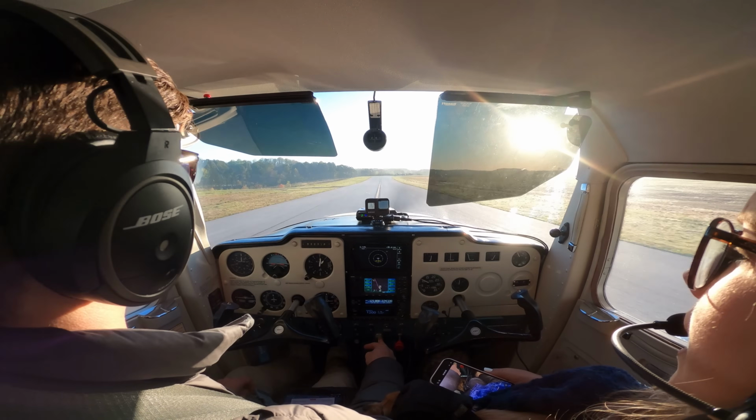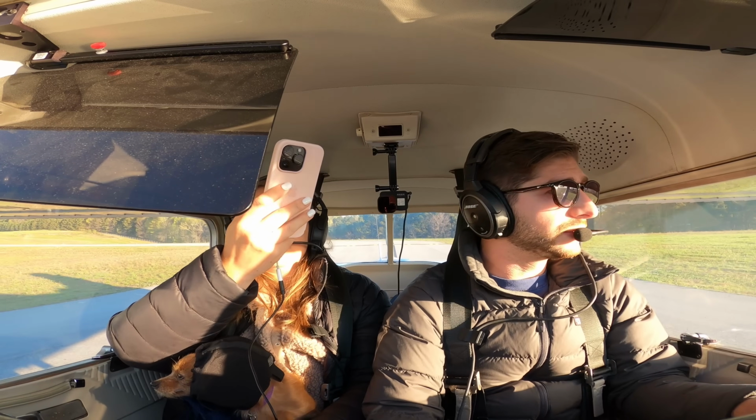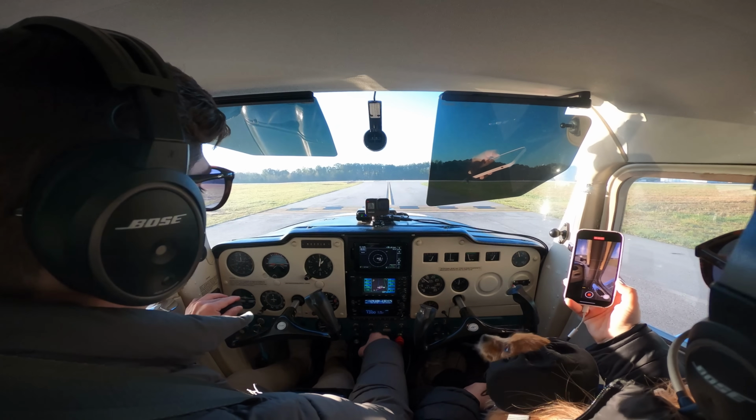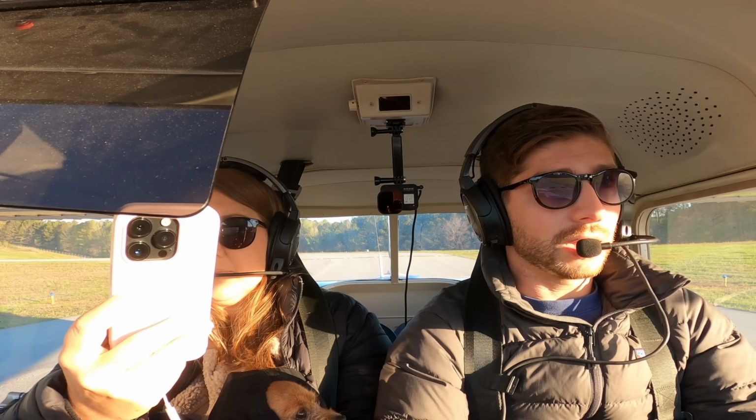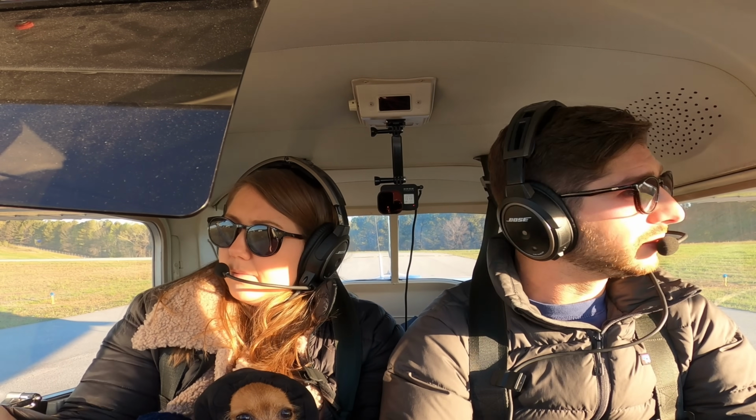Gwinnett Tower, Cessna 22318 holding short 25 at Yankee, ready to go. 22318, Gwinnett Tower, on course northeast, runway 25, clear for takeoff. On course northeast, clear for takeoff 25, 22318.